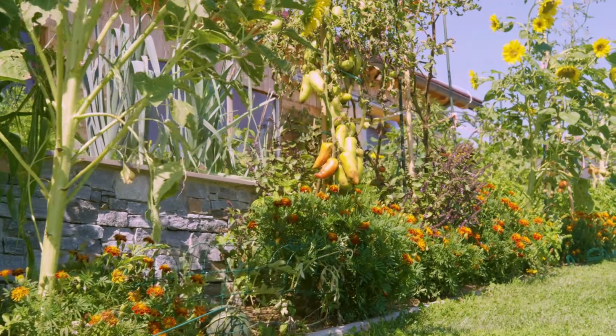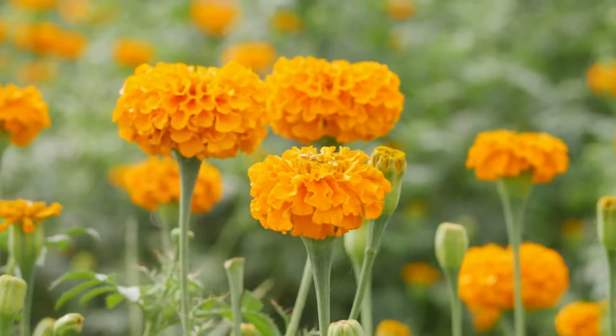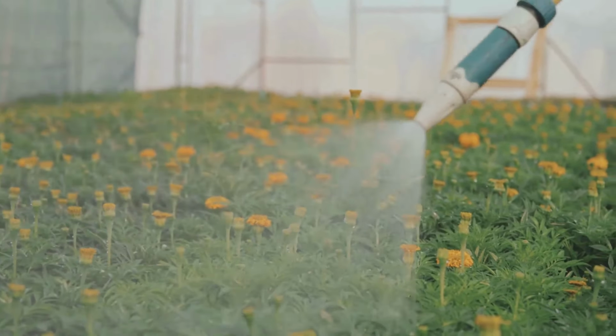Peppers and marigolds, as well as beans and marigolds, have something in common. Marigolds repel nematodes and pests that can damage these plants. Plus, they add a splash of color to your garden.